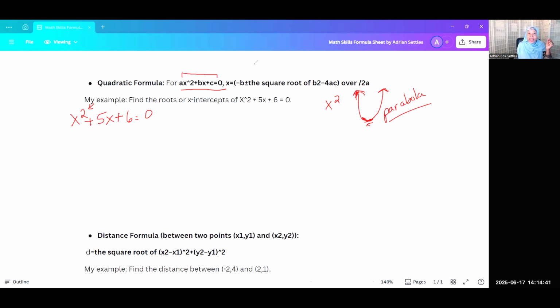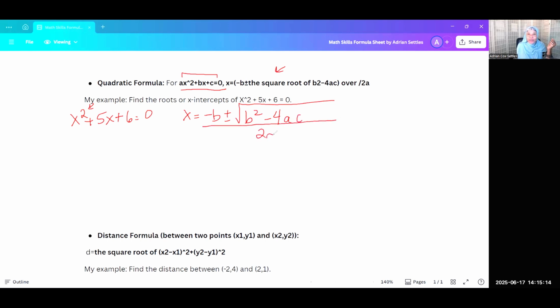Now, the formula, I have it up here. It's a little crazy to see up there, so I'm going to rewrite it. Let me erase this so I can have space, because you need space for this. So the quadratic formula is x equals negative b plus or minus the square root of b squared minus 4ac, all over 2a. Okay, so that's the formula. You'll hear your teacher keep saying all over 2a.